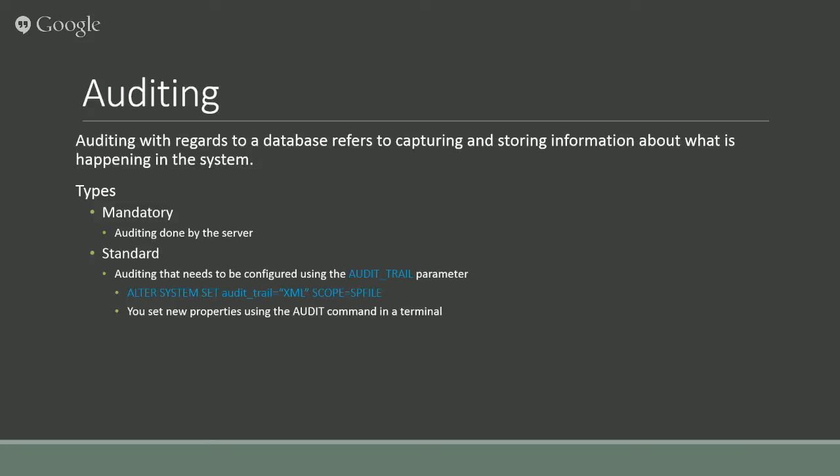So you want to set an audit trail, and you can create an XML document to configure what kind of auditing you would like to occur. To run that, you would open up a SQL Plus console and type in alter system set audit_trail, and you can specify what type of document you would like to use. I've seen people use text documents. I like XML documents due to their organizational structure, and you want to set it on the scope of the SP file again. You set new properties using the audit command. So audit set, and then you type in the property you'd like to run into that XML document.